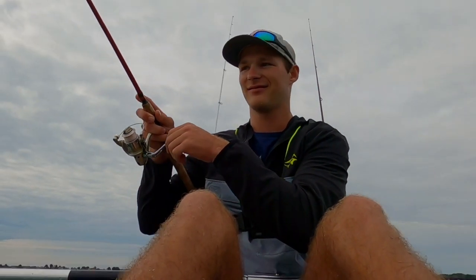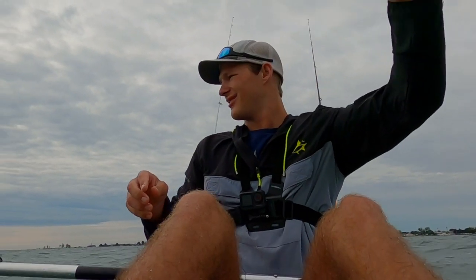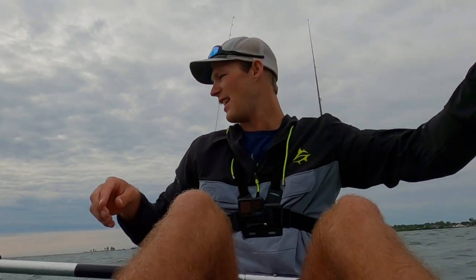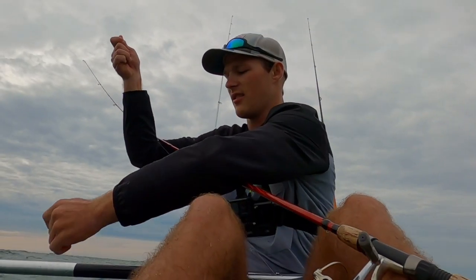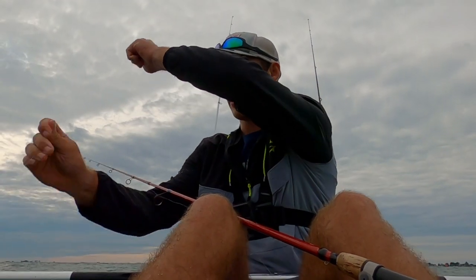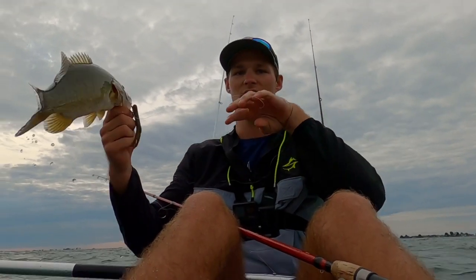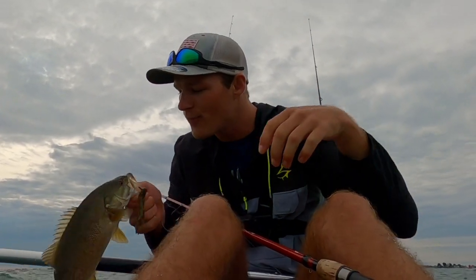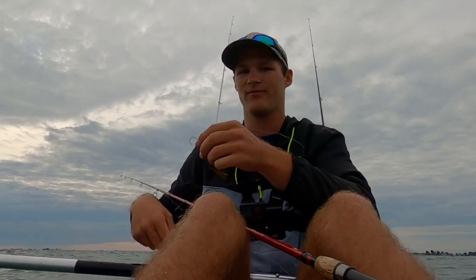Just got absolutely drenched, but we got the third smallie of the day on. He went completely airborne there, folks. But he's coming to the boat fast. By fast, I mean right now, even though he does not want to be here. He's a little bit smaller than the first two. He's fighting hard. But we got him, folks. Woo! Bye, buddy. Thank you.